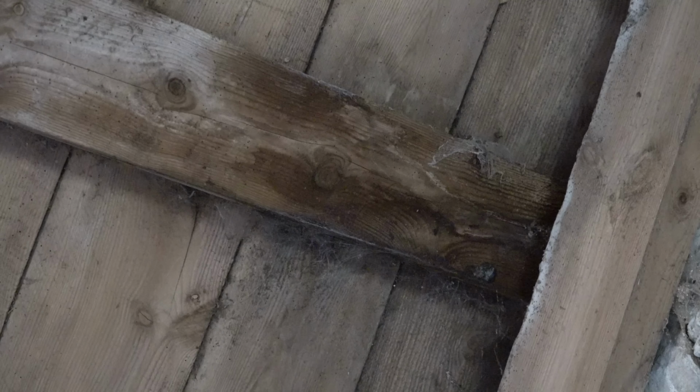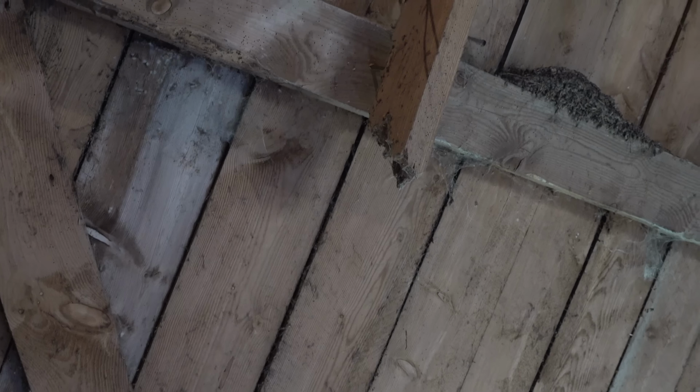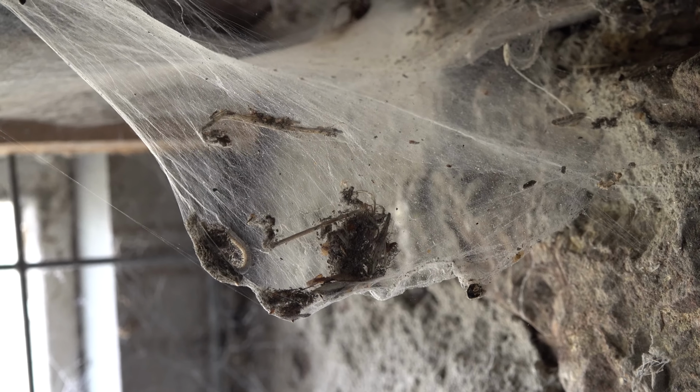It has got a few issues that we're going to need to address before we even start building a train set in here. If we go from one end of the barn to the other, there's a big damp patch, and a couple of damp patches, especially in the joists. Speaking of the joists, one of them is actually missing. It looks like it's been eaten away by woodworm. Then there's a huge gap around the door and the window, which we're going to need to seal.